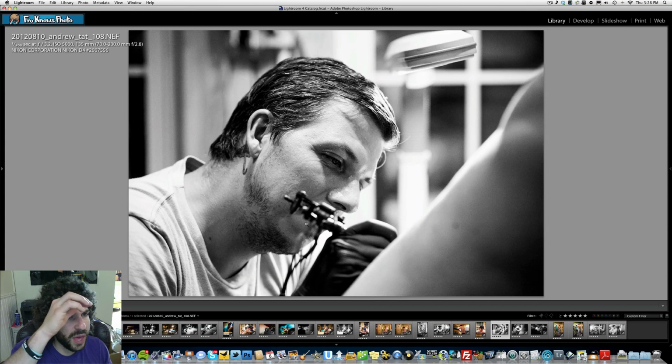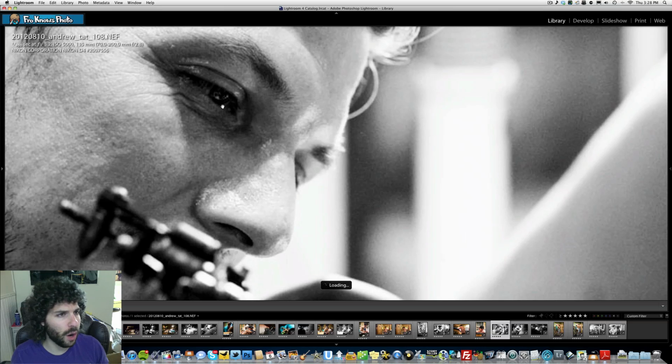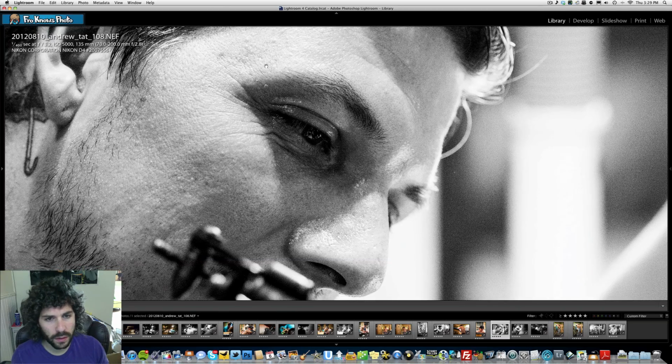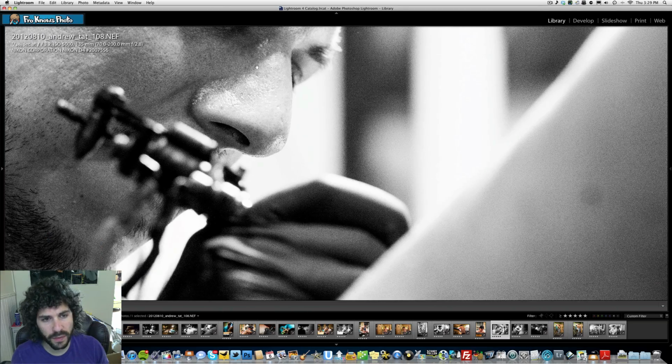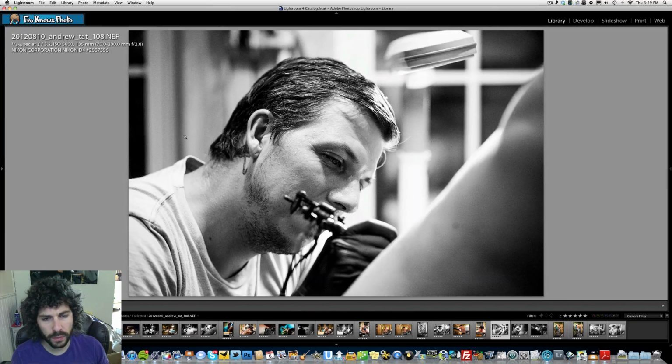I love this. Thick black and white, 70 to 200 2.8, really sharp right on his eyeball. As soon as it loads, we're going to see that. There it is. Boom. The sharpness of that in the shadow. Boom. 5000 ISO. Awesome. Love that shot.